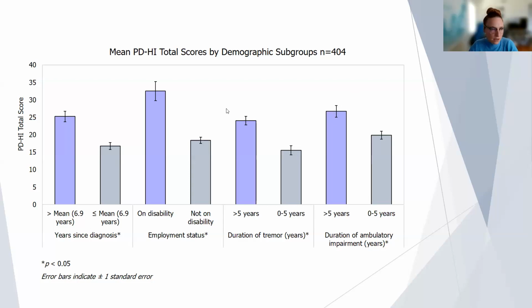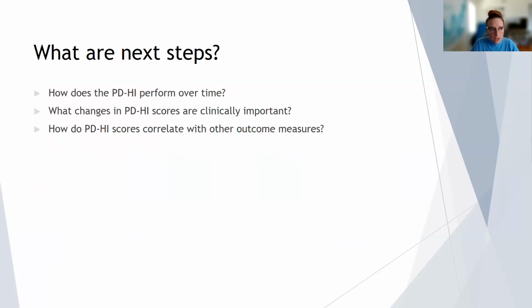Thank you, Jameson. So we have this new outcome measure in PD that Jameson talked about, and we know that it's important and accepted by adults with PD. And we also know that it meets very specific regulatory criteria. So the next question is, how does this new PRO perform over time? And what that is asking is, if someone with Parkinson's completes the PDHI at multiple time points, how exactly does it track Parkinson's disease over time? And if there are changes in the scores, what changes can we consider clinically important?